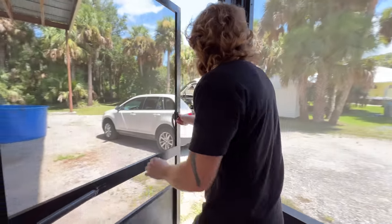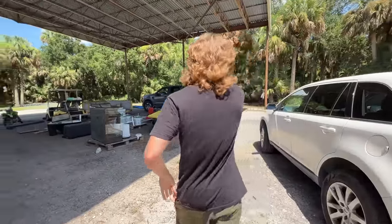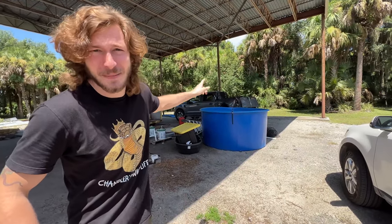So check this out. Look at this. Not my car, my truck. It's right over there. It's the one with the little dent in the back. That's why you don't give your brother the keys when you're injured.